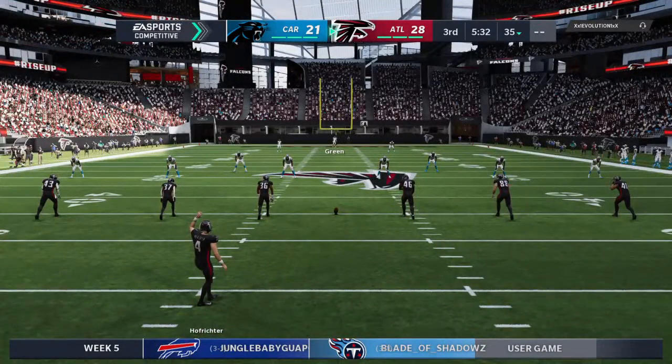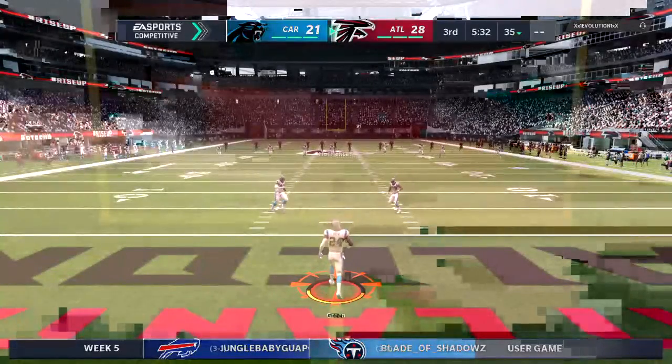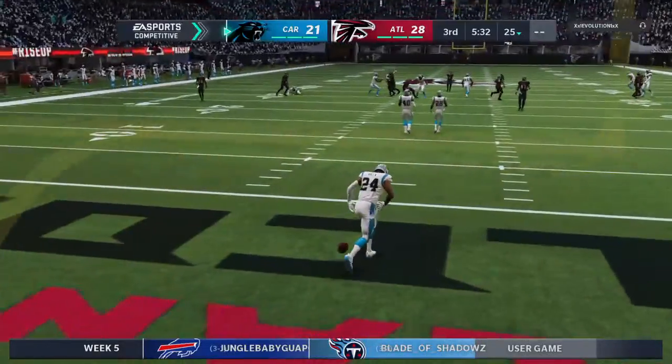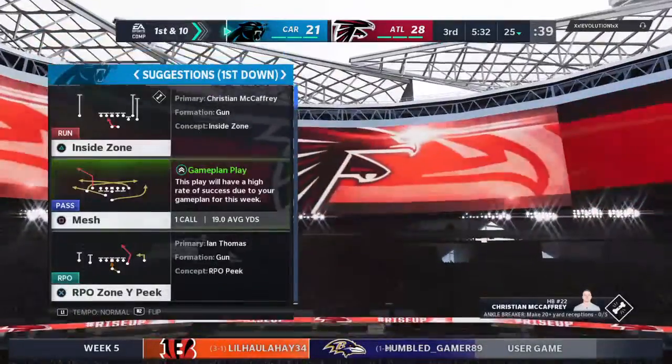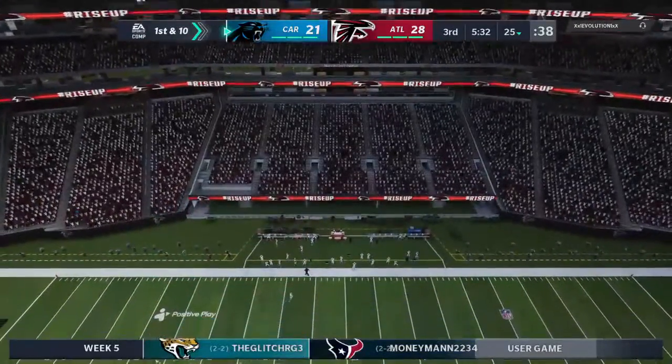Sterling Hofrichter to kick it. And now the kick is away. Fields it in the middle of the end zone. And he'll just take a seat, and the drive will begin at the 25-yard line. At their own 25-yard line.